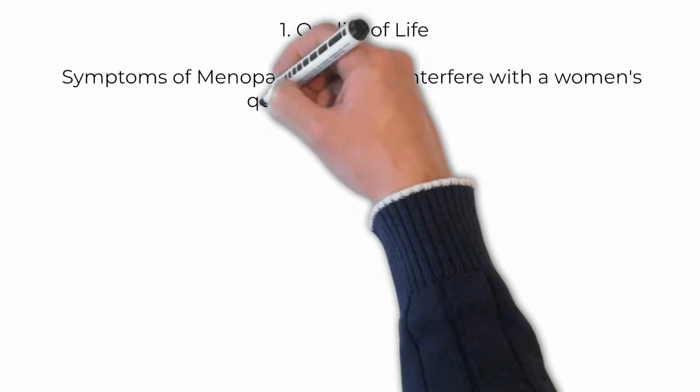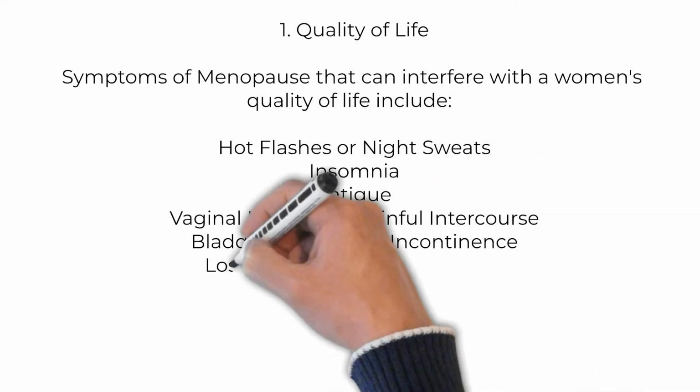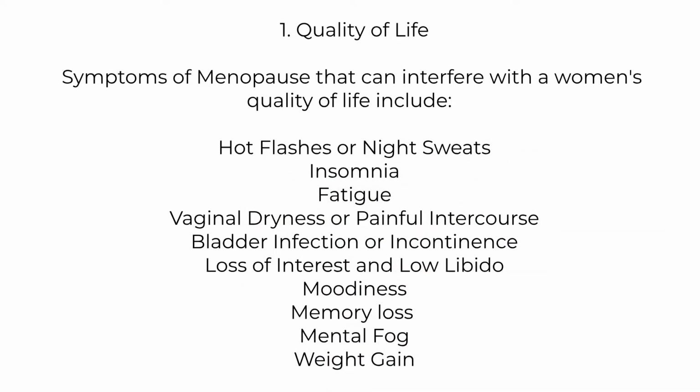Menopausal symptoms that interfere with a woman's quality of life include hot flashes or night sweats, insomnia, fatigue, vaginal dryness or painful intercourse, frequent bladder infection or incontinence, loss of interest and low libido, moodiness, memory loss, mental fog, and weight gain.